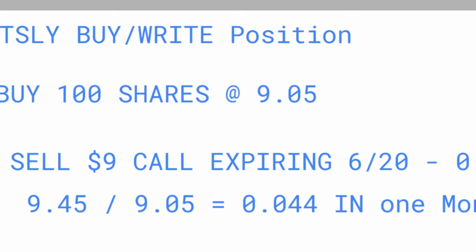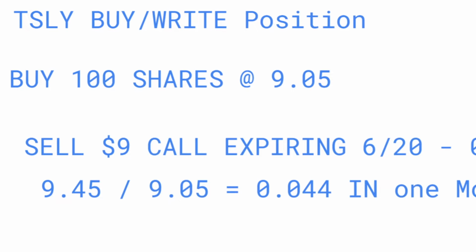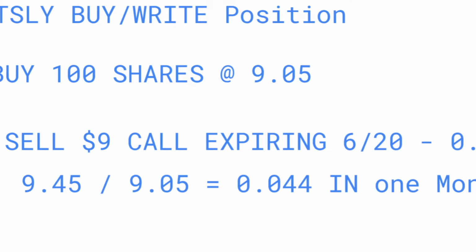The market has been very volatile. Who knows what TSLY and Tesla are going to do in the next month? But the cool thing about this, I do have some downside protection, right? If TSLY pulls back, I have 45 cents worth of protection. So what is that? 0.45 divided by 9.05. I have roughly a 5% downside protection. And then I also have 4.4% on the upside that I could potentially make, as well as, if I don't get assigned early, I'll receive the dividend as well.